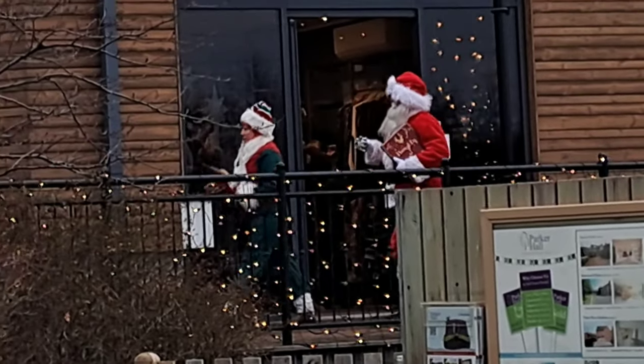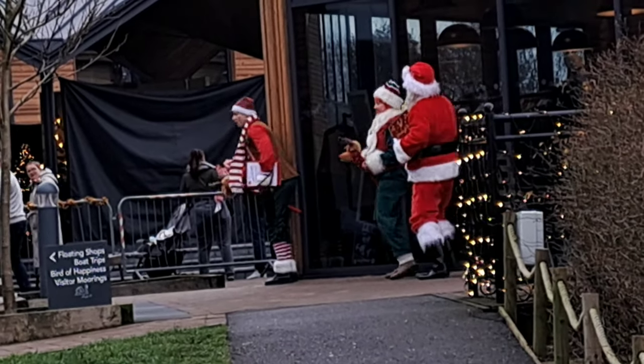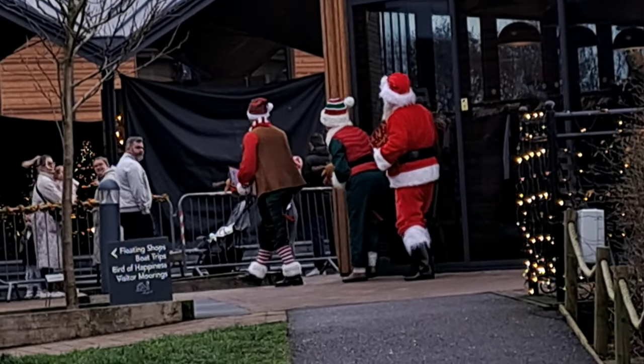And unfortunately, we're leaving Mercia Marina. And here comes Santa now and his merry elves for the kids. There are children waiting there. It's lovely. Mercia Marina, top job.